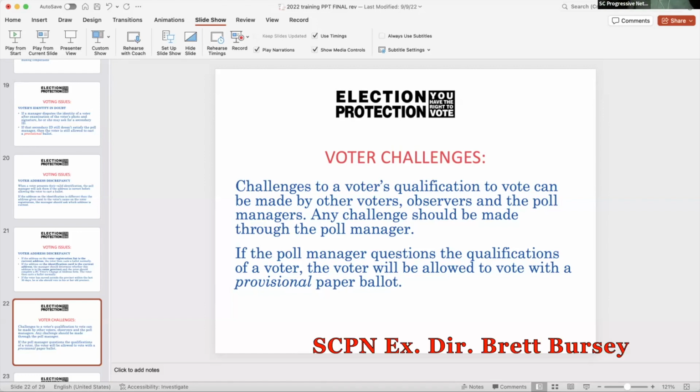According to the law, anybody can challenge the legitimacy of a voter in line to vote. And we've seen that be a problem in the past, at precincts that were majority Black. It's happened at Benedict College, at Morris College in Sumter, and at Aiken Tech.